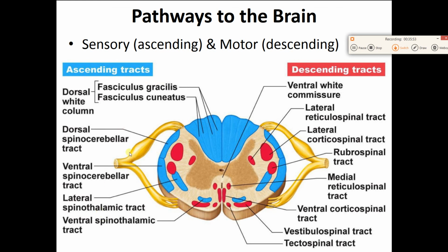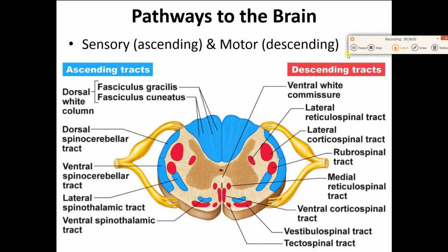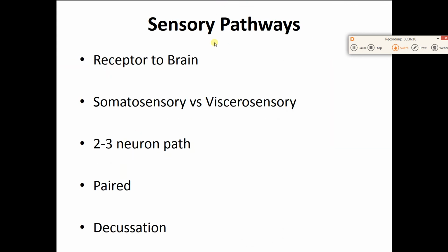We are not going to learn all these names, but we do have to know a couple of things. The sensory pathways, the ones in blue, which tend to be towards the back and the sides, are going to run from receptors to the brain. They can be somatosensory, from the body, so think skin, proprioceptors in your joints to the brain, or viscerosensory, going from your internal organs, your stomach, your lungs, your heart to your brain. Generally, it's a 2 to 3 neuron path, paired because we have lefts and rights, and there is a decussation, a crossing over, so that there is contralateral sensation.